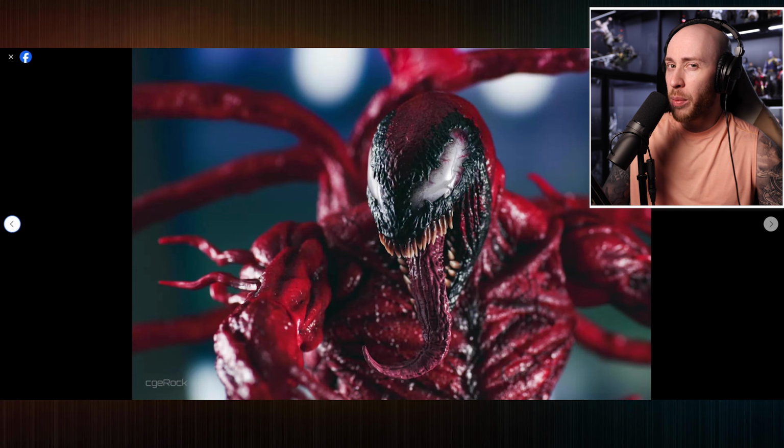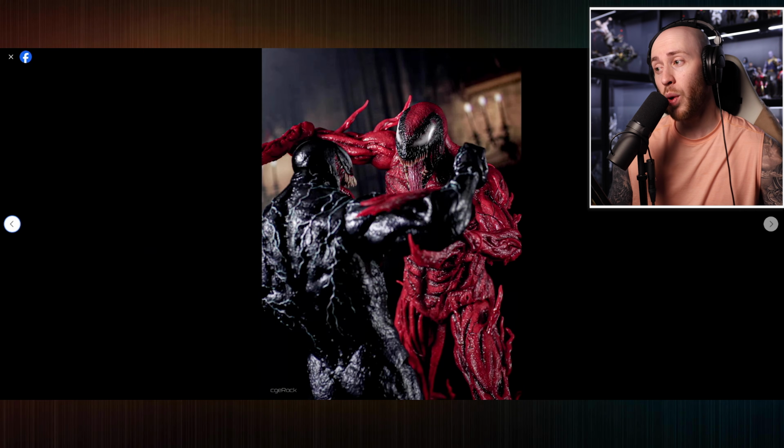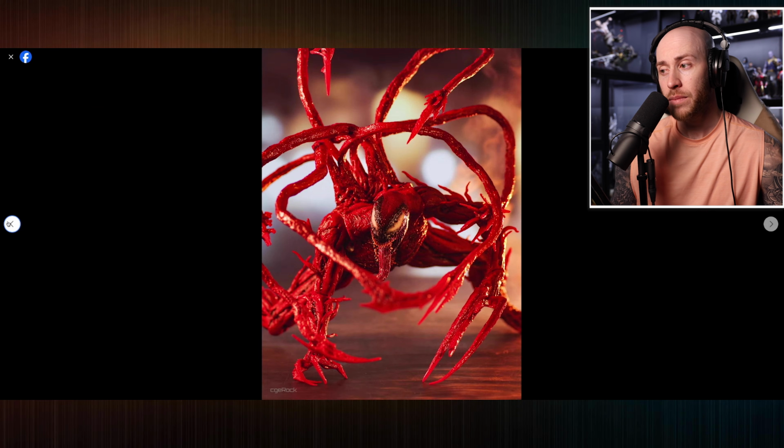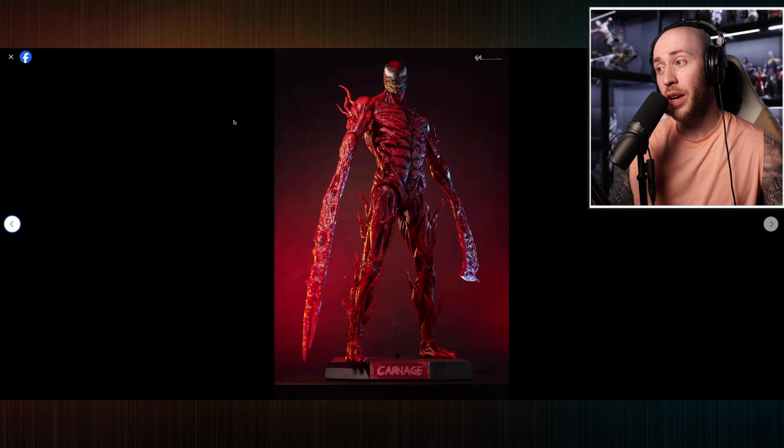I didn't love the film all that much. I thought it was solid. I would have preferred it to have been much better than it actually was, but I didn't hate it. I didn't think it was the worst thing I'd ever seen. I enjoyed it overall. I gave it like an 8 out of 10, but I think this Carnage figure is a 10 out of 10.